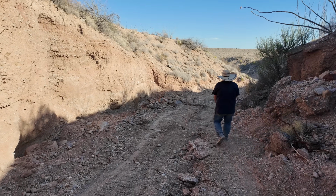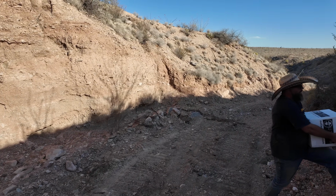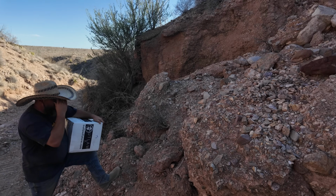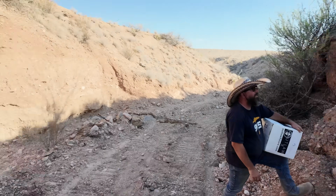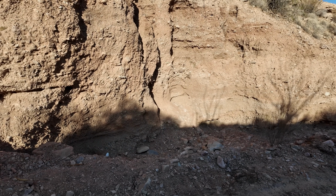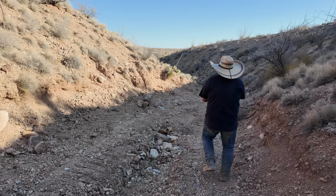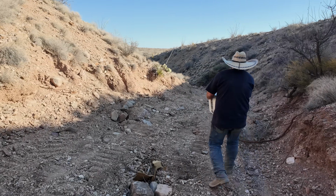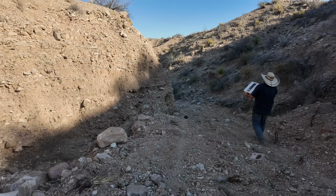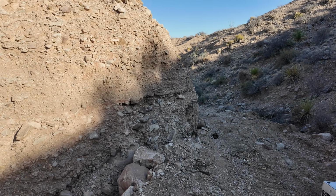This wall on your left is a really good clay vein. To the left, that actually is too, just harder to get to. But this right here, that's all clay. You see the stripes? Yeah. This is where we're doing it.